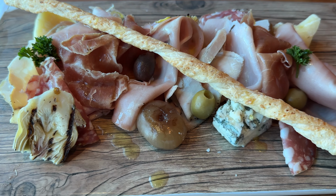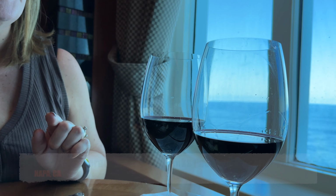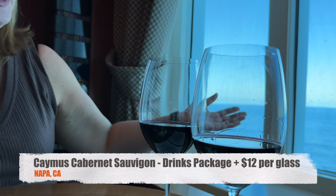But we also set ourselves a little challenge this afternoon to try the most expensive red wine on the menu in Vines. And it's this. I have no idea what it's called right now, but I will pop it up on screen. But look, what more could you want from lunch on a cruise ship? Look at the view.